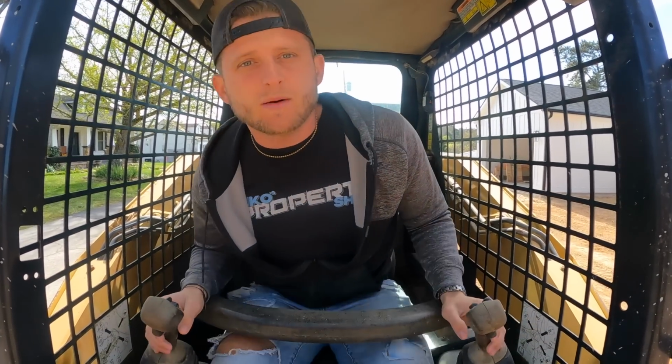So anyways, a little bit of work to do out here in the front. We're going to get straight to it, get some dirt moved around, get it nice and clean, and get it ready to be able to pour a sidewalk, pour the driveway, get everything done with the landscaping, and we just got to keep progressing. Progress is key. We got to keep it moving, baby. Come on.